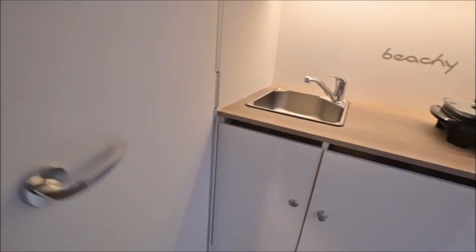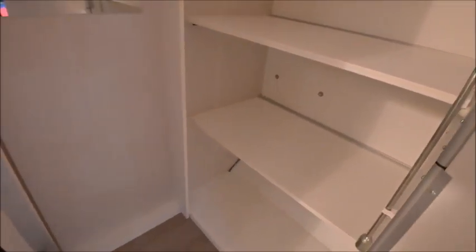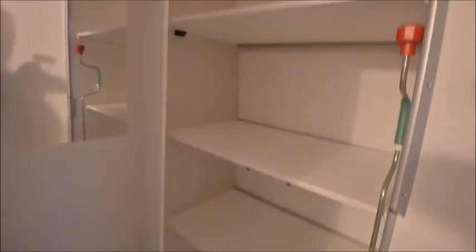Now this, you would say, is the washroom, but it ain't. Although I presume you could stick a freestanding toilet in there. I think this is like your wardrobe, really. There's your shelves there, and a big mirror.